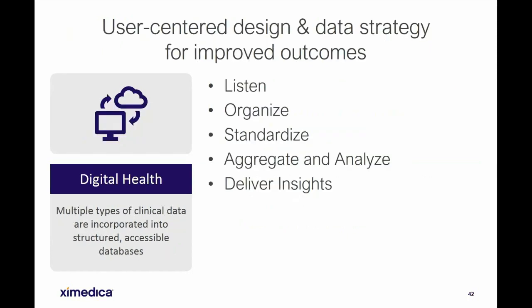And then finally, the incorporation of digital health. It's very important to take a user-centered design and data strategy to really maximize your outcome. So the way we do that is first we listen to the customer, or the end user, excuse me. We understand who the end user is, how they're going to be using the device, and we really review the data architecture. Then we organize that data. We research the content around it, and we understand the data formats and how it's going to flow from the user through the device and ultimately to its end data storage location.